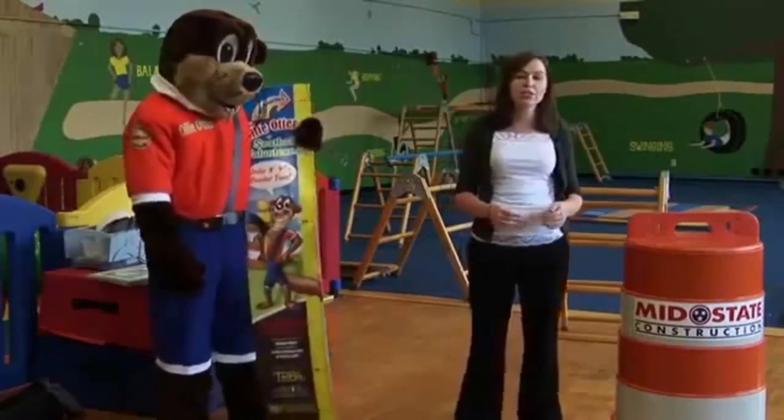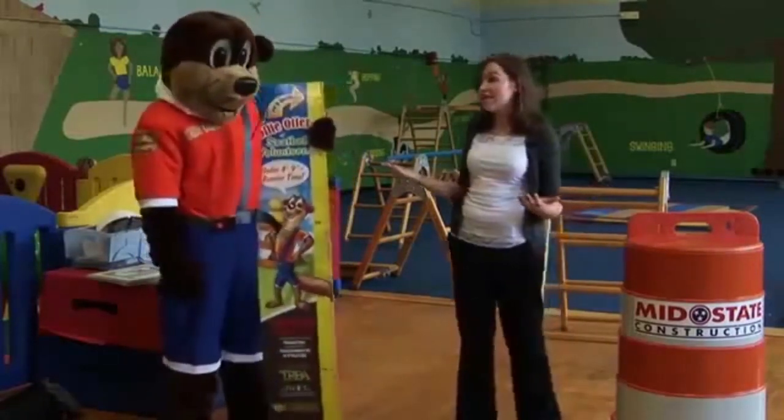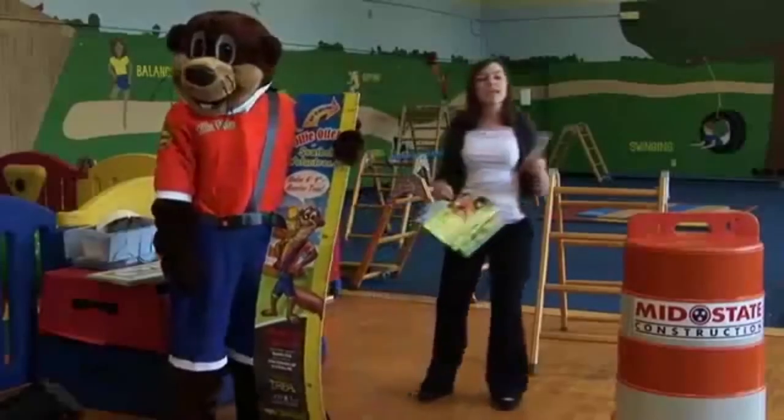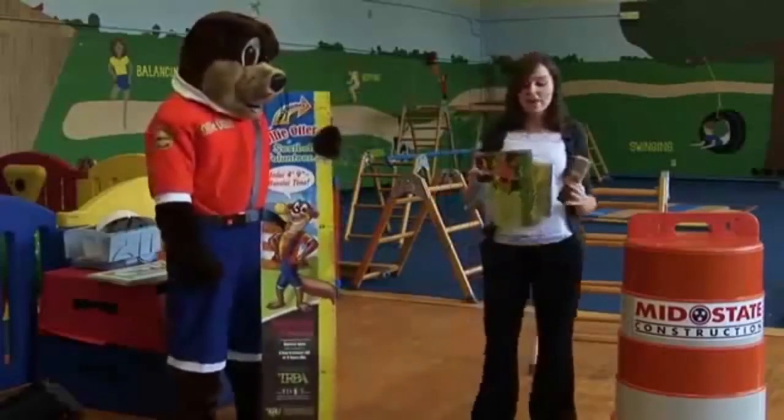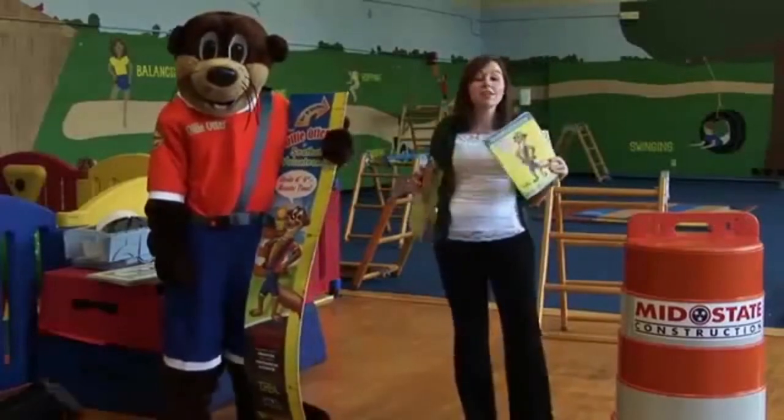So we're going to talk about the school kit. This is the kit we leave at the school that contains all of the fun goodies that Ollie's left behind. So teachers, each child is going to get a bookmark. And they're also going to get an envelope that can contain Ollie mail. Ollie loves to get mail.